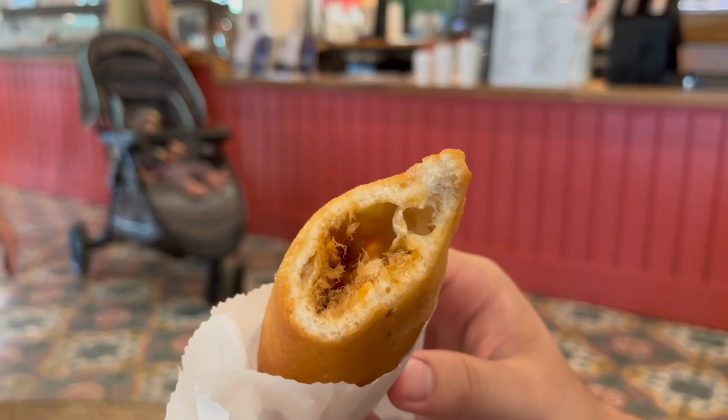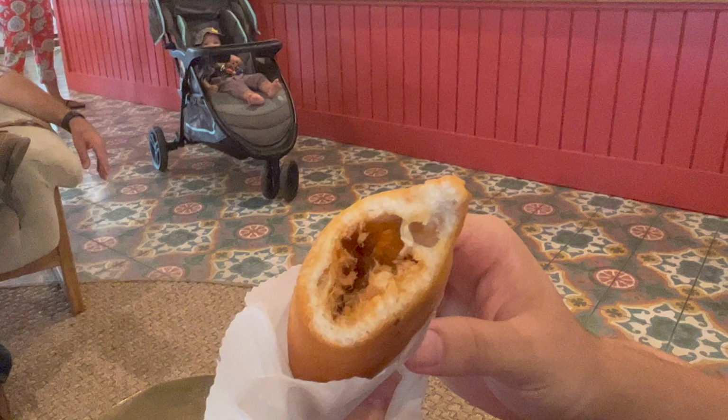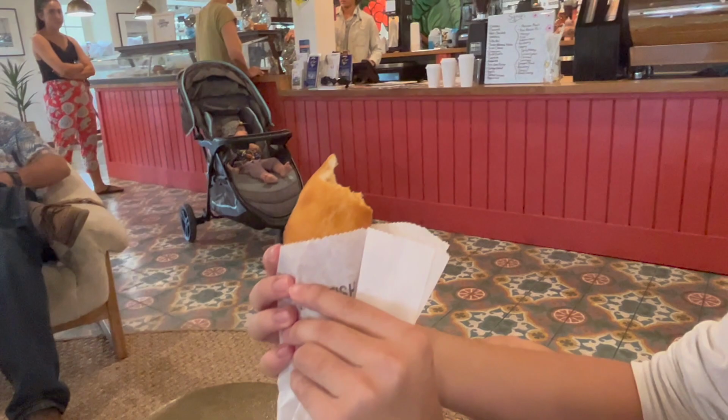I got a matcha latte, and we're gonna try the pate. I think it has salted fish in it. But I also got a lemon tart. And yeah, it's just this really, really cute local bakery type eat. And the outside is just slightly sweet. Pretty good.